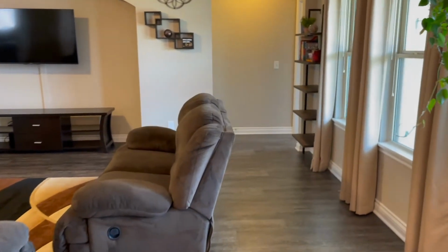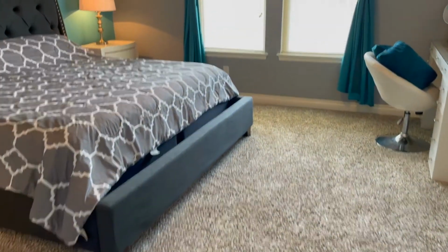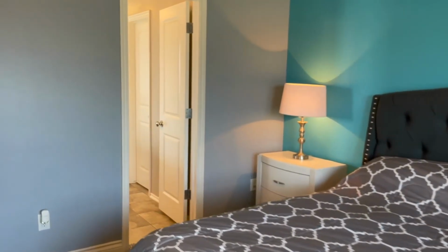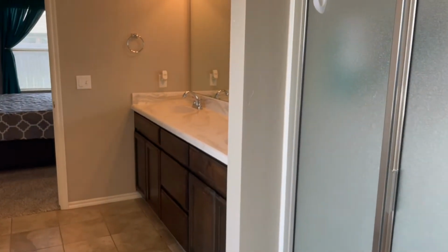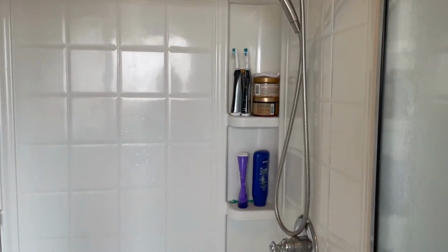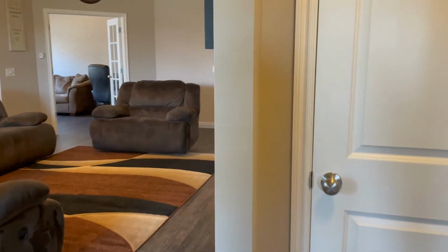Going back into the owner's suite, we see that it's tucked away at the rear of the home and of course is carpeted. And then going into the bathroom, it does have a very spacious closet, a tub that's separated from the shower, and then the 2 vanity sinks.